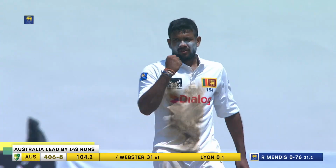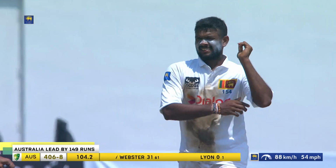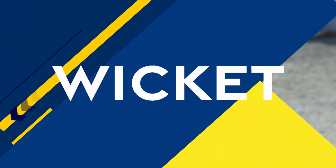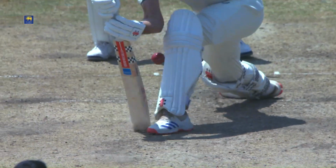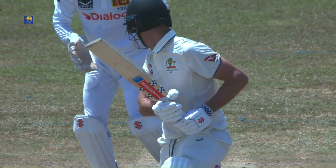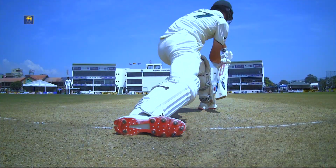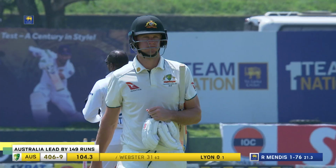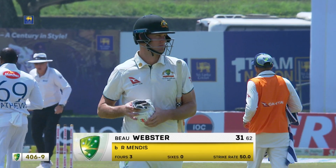Through. Terrific bowling. Sharp turn, Mendis. Even as a partnership, when a batter is struggling to score runs, you need help. That's why it's called a partnership. Take the single, rotate the strike, see if you can accumulate as much as possible. Beau Webster gone for 31. Australia 406 for 9.